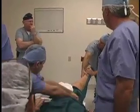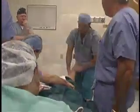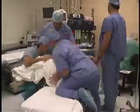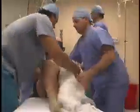There goes the ankle. A little bit more. There we go. We have more improvement in the left shoulder, internal and external rotation. We have more improvement in hip extension, hip flexion, and abduction. We also have movement in the lumbar spine, which was unable to be achieved while she was awake.